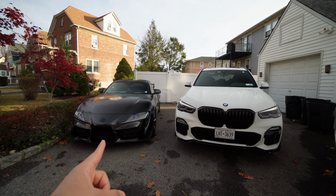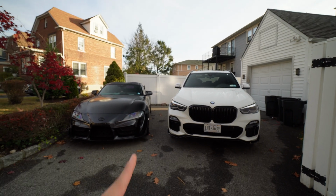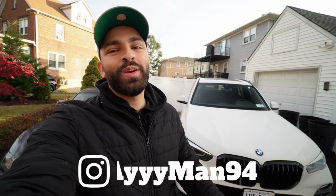So today we have two very different cars, but we're gonna race them against each other and see which one is faster. But ironically, as different as these cars are, they have one major similarity between the two of them. So if you guys didn't know, this is a 2021 BMW X5 40i, which is very important.